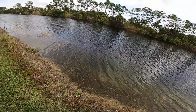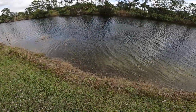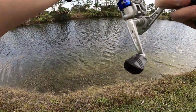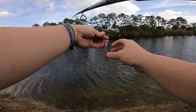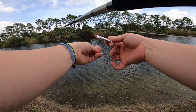Oh, that's a fish, that's a fish! Oh, he spit it. My drag slipped, everything slipped. The reel wouldn't even reel. Oh no. I knew I didn't want to give up on the trap yet. I knew it.